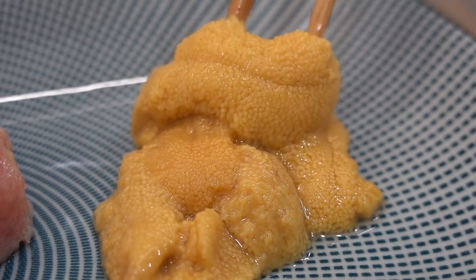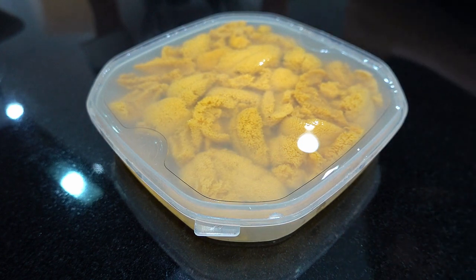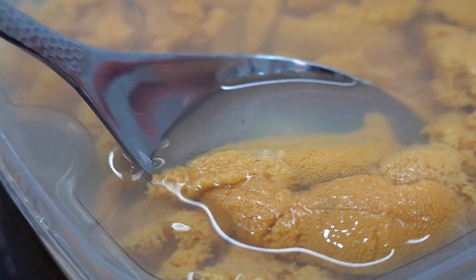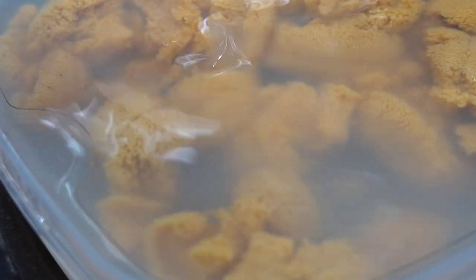Basically, this uni is a bit special. As you notice, it came in a salt water pack because they want to replicate the condition that uni was originally in, in the sea. So it's supposed to taste very clean and very fragrant. So let's quickly just try it out as it is lah, without dipping into anything.